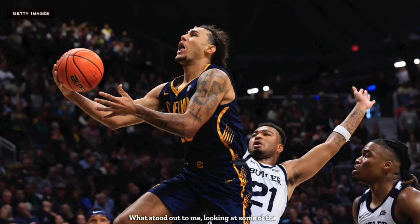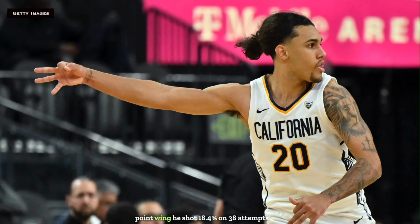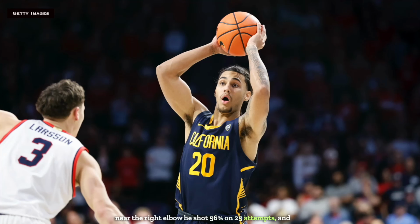What stood out to me looking at some of the advanced college numbers, from the right three-point wing, he shot 51.2% on 41 attempts, and from the left three-point wing, he shot 18.4% on 38 attempts. And then it was the same in the mid-range, where near the right elbow, he shot 56% on 25 attempts, and near the left elbow, he shot 15.4% on 13 attempts. That's a big difference just based on the side of the court he was on.